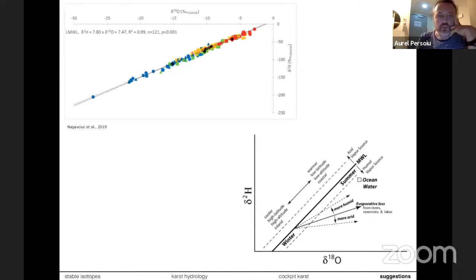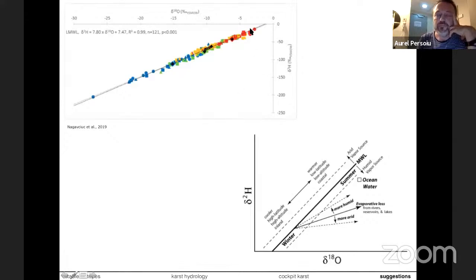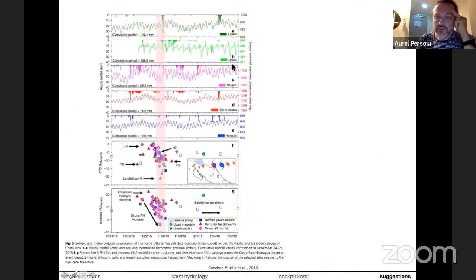So here, just a short example, again, going into the same kind of information. I will put it here color coded by season. Red indicates summer precipitation, blue is winter precipitation, orange, yellow, orange is autumn, and green is spring. And you can see the summer here, and winter here, the lower values. And you can see that all are along the meteoric water line. The black line is the global meteoric water line. The blue one is the local meteoric water line. So global, the one that I showed, and local only for specific precipitation. So most of the water is derived from this region.